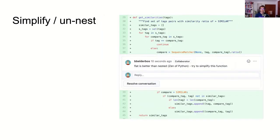Another red flag is if you have a lot of indenting in your code and a lot of what's called cyclomatic complexity, which is the amount of if and else, basically the amount of decisions in your code. Because if I would have to test this get similarities function, I would have to have full test coverage. I would have to test all these branches, and there's a lot. So in this case, I recommended to simplify this function, breaking it out in multiple functions to get rid of this indenting. And so it's probably a signal that the function is doing too many things.